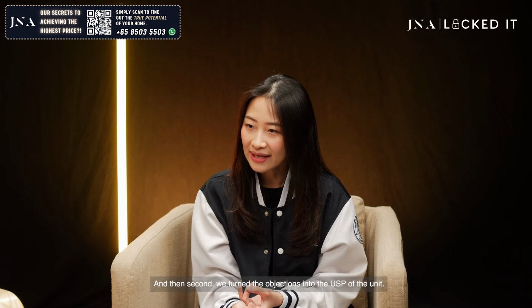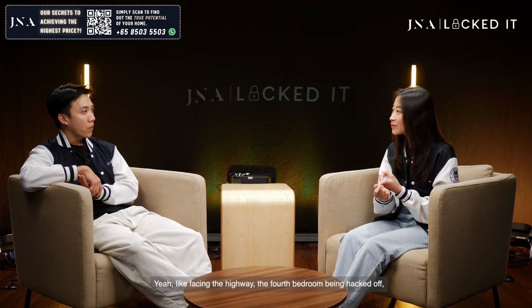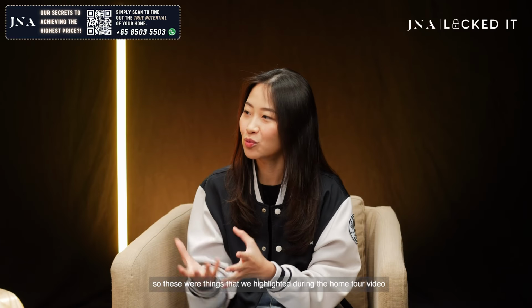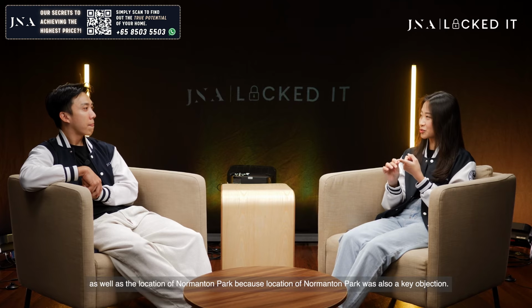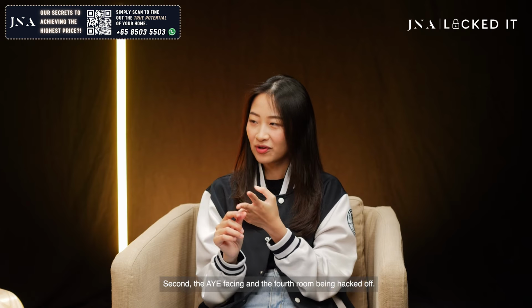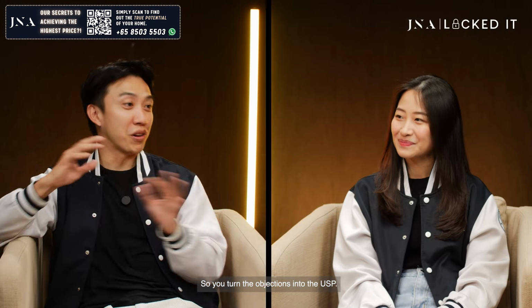And then second, we turned the objections into the USP of the unit. Like facing the highway, and the 4th bedroom being hacked off. These were things that we highlighted during the home tour video, as well as the location of Normanton Park, because the location was also a key objection. Second, the AYE facing. And the 4th room being hacked off. We actually highlighted these as the USP of the unit in the home tour video. So you turned the objections into the USP.